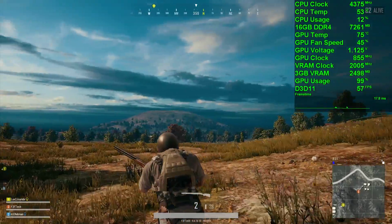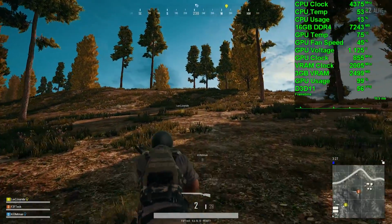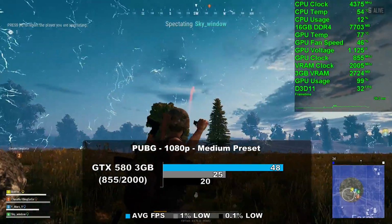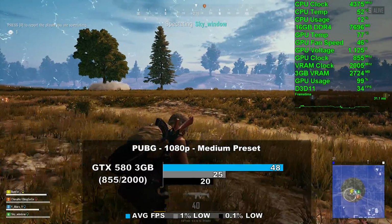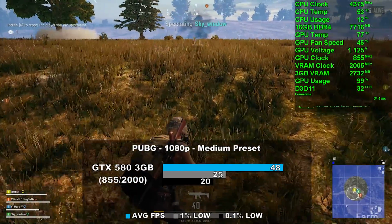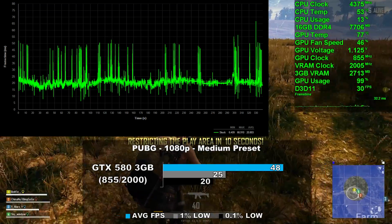PUBG has taken a bit of a backseat to Fortnite lately, but it's still a very popular fugly game. I chose 1080p using the medium preset, and we averaged 48 frames per second. While it doesn't seem that impressive for a Fermi-based card, it really is. Having 3 GB of VRAM in this game really helped out, as I did see usage up to 2.7 GB. Stutter was present, but it's pretty much a staple in this game when using older GPUs.